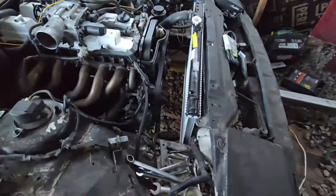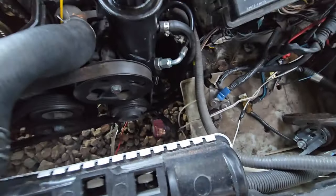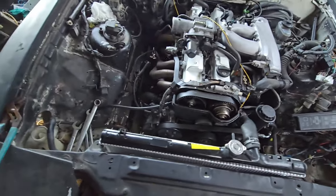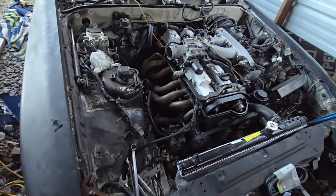Okay, so I have finished the radiator. I got the brand new power steering line on, and while I was under there, I hooked up a couple grounds that needed to be hooked up. And I believe a package just showed up.